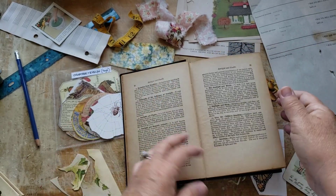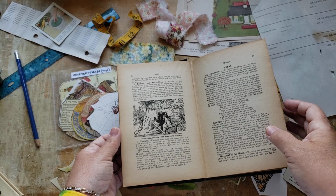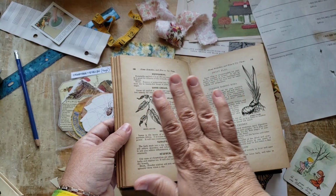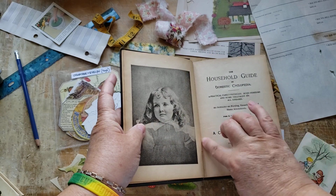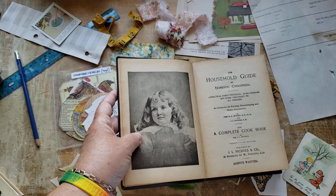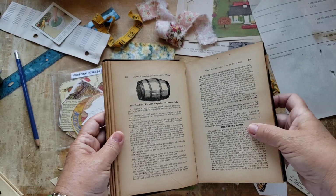So, anyhow, I liked the book itself. I liked the little illustrations. I liked the color of the pages. They'll be wonderful for collaging. I'm pretty sure this will need reinforcing, but to use as spreads in other journals will be fun. Fun little things to read, home remedies and such.